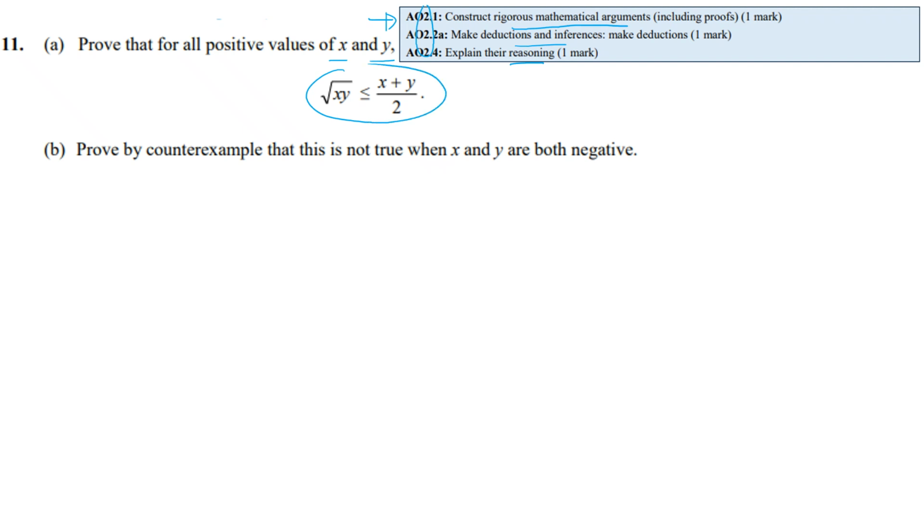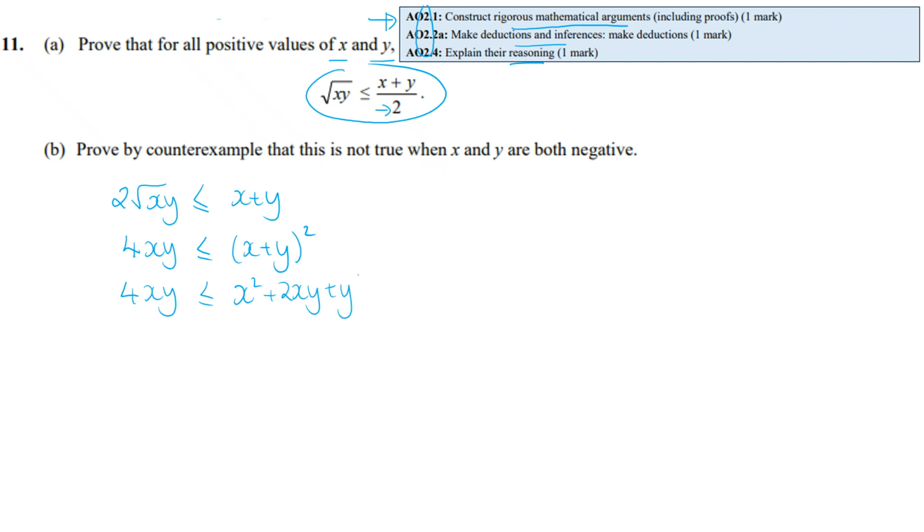Now we don't know what's going on here, so what we can do is just try and manipulate this to see if we can find some statements that we can make that are true, and then see where that takes us. So I don't really like this 2 underneath, so I'm going to cross multiply and take that 2 up. So I'm going to get 2 root xy is less than or equal to x plus y. Then I'm just going to square both sides. 4xy is less than or equal to squaring all of the right, it will be all squared. Multiply out that bracket and see where that takes me: x squared plus 2xy plus y squared.